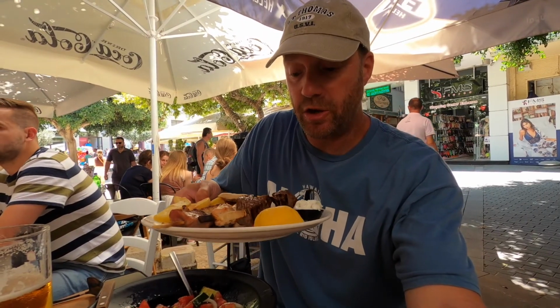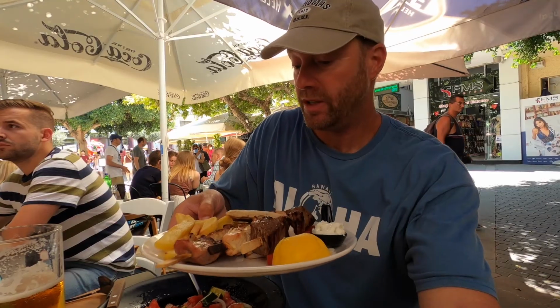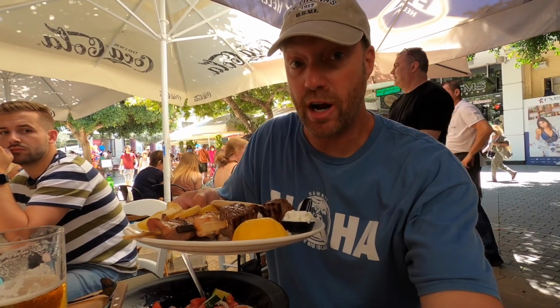And now we just got the skewer plate. It's got fish, chicken, and beef, tzatziki, fries, and the pita. Looks absolutely amazing. Let's give it a try.